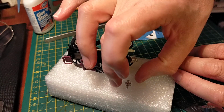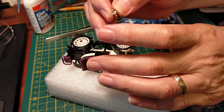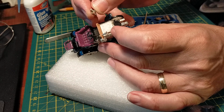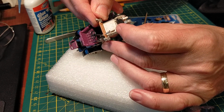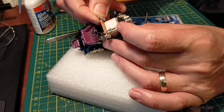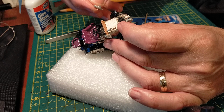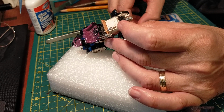It's a bit of a tricky position. It's really annoying that this had to break off, huh? It's really annoying because it's not an easy placement. Glue and glaze will do the job. It'll do the job no problem if we manage to hold it in position.